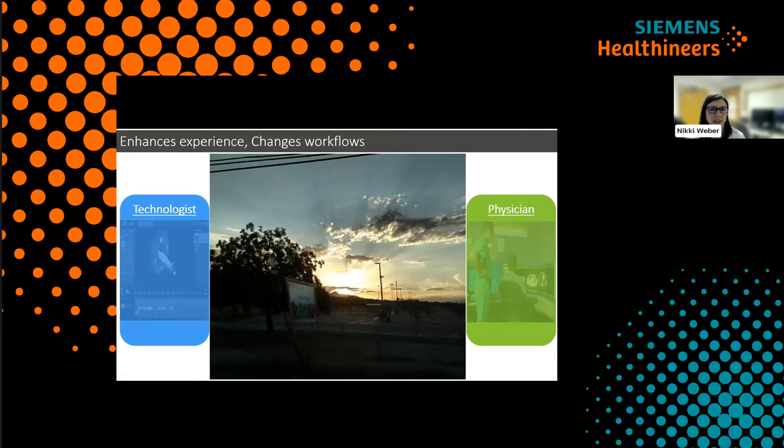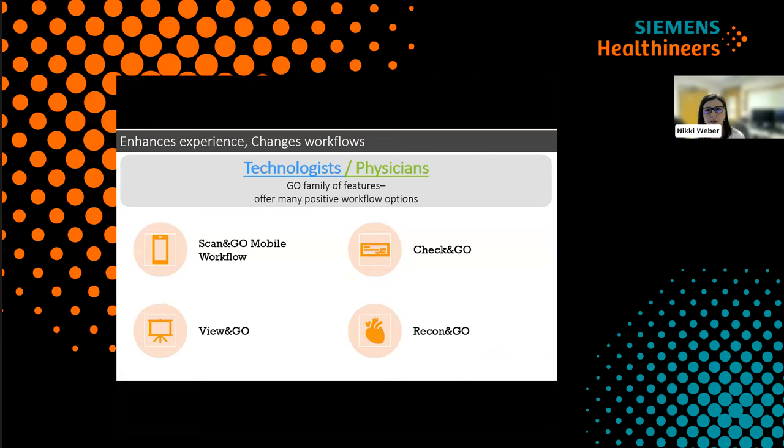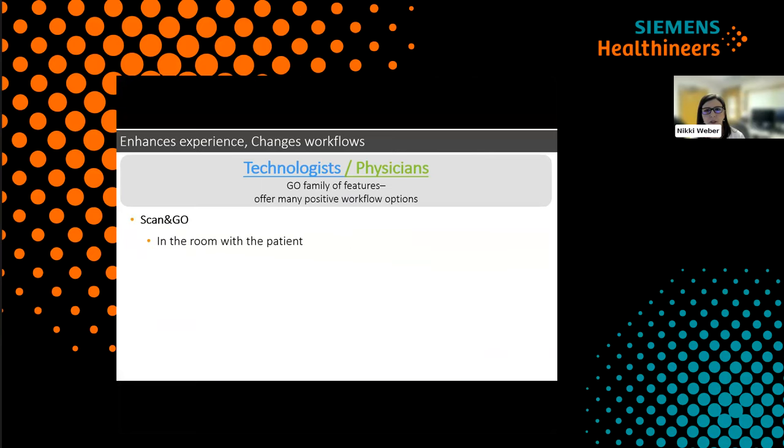Now we've seen efficiencies gained, safety increased, and the patient's experience enhanced because of the new features of Siemens 10. We have not discussed all of the features yet. Let's see if there are any features that can help the technologist and the physician. The Go family of features offers scan and go. Everyone benefits because the patient stays calm, may reduce the amount of cardiac medications needed to lower heart rate, provides the ability of good communication with the patient throughout the exam, and offers staffing model changes if you're short-staffed, et cetera. Check and go after the acquisition quickly and efficiently look through the images.